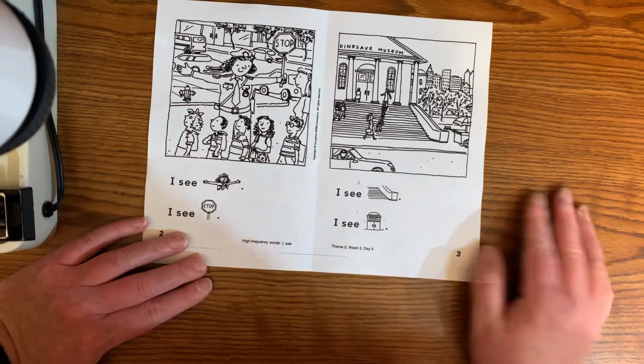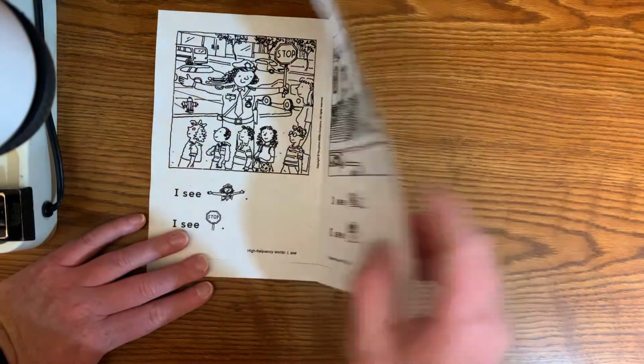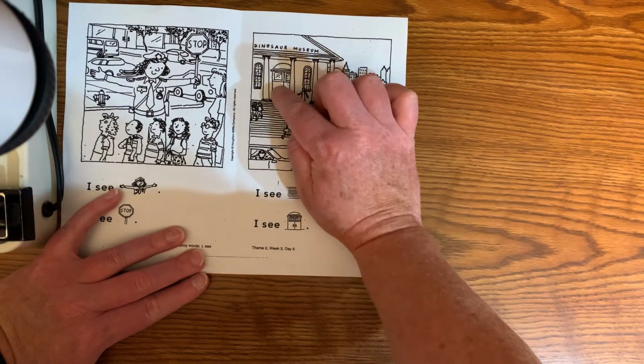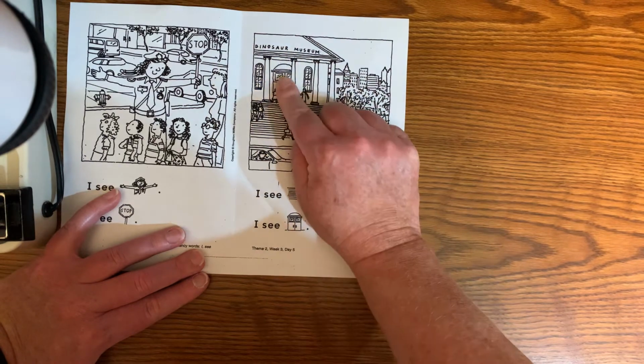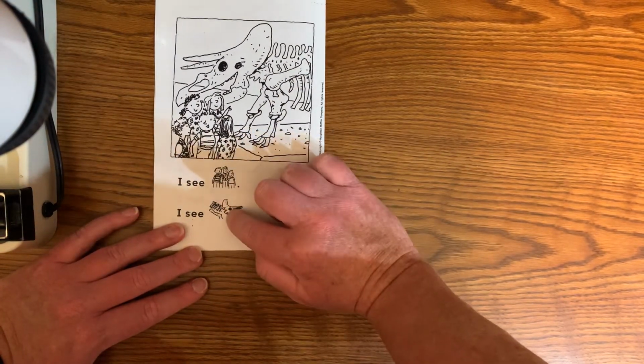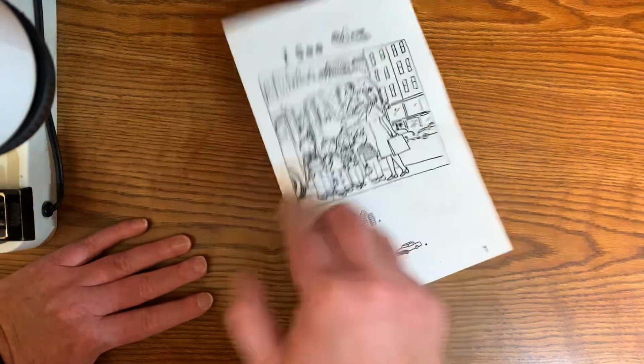That's it. This way, Mrs. Pauline knows who's listening to directions. The stairs and the doors. So you have to color very carefully so you only get the doors. And on the last page, just the children and the bones. Ooh, that looks like it'll be fun to color.